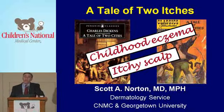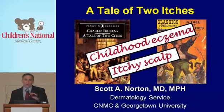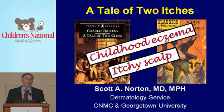I'm Scott Norton, a dermatologist at Georgetown, and for the last year, I've been the acting dermatologist at Children's while we're waiting to hire a full-time dermatologist. I find that the patients that get referred very often from the general community are those kids who are itchy. So I decided to take the two most common itchy conditions, and we're going to have the tale of two itches.